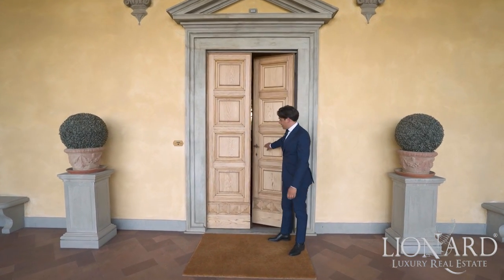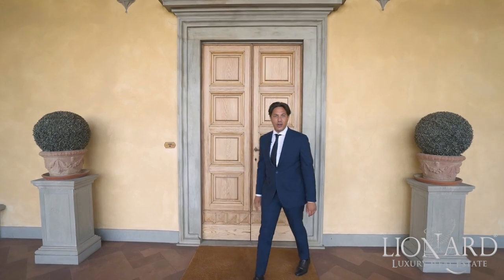And here we are back at the entrance. I really hope you have enjoyed this tour of this amazing villa. Unfortunately, I have to go away, but I would really love to be able to stay here. Well, this is your occasion to come and spend some time in this amazing place.